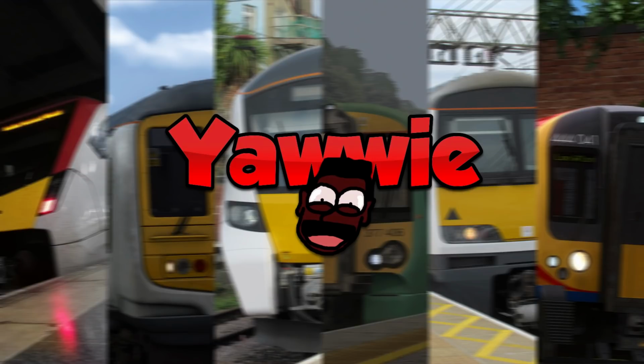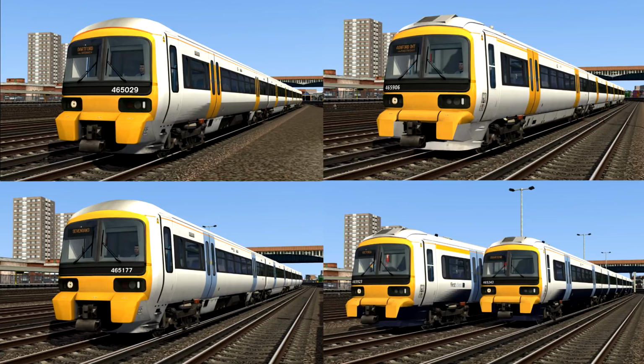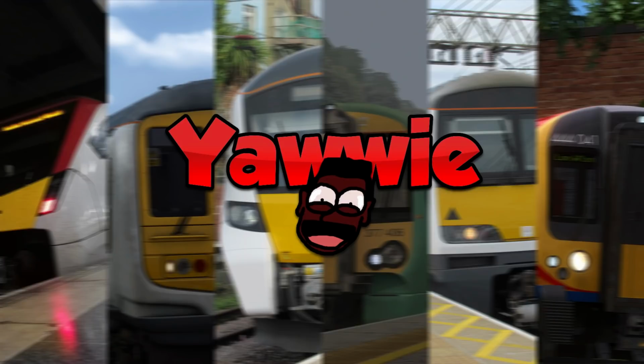Oh well. Moving on to liveries, you pretty much get every operator livery that the 465 has ever worn from the 90s to present day. With Volume 1 you get NSC and all Connex liveries, and with Volume 2 you get all Southeastern livery variations ranging from 2009 onwards. The liveries are fine, however I've already spotted a few missing small details.